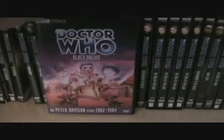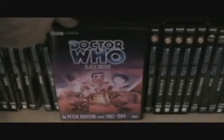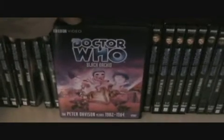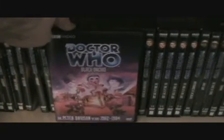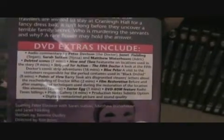Black Orchid, another budget release. Only 2 episodes in this one, although this was actually highly sought after before it came out on DVD. And actually, for a budget release, it doesn't have a ton of extra stuff, but it does have a fair bit. It's got a lot of small features and stuff like that, but still worth the money, and it's fairly inexpensive compared to the other ones.